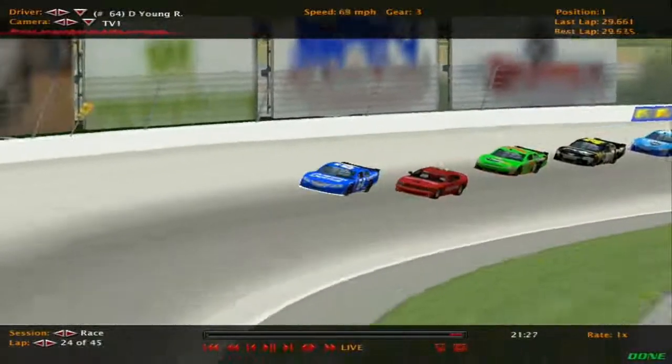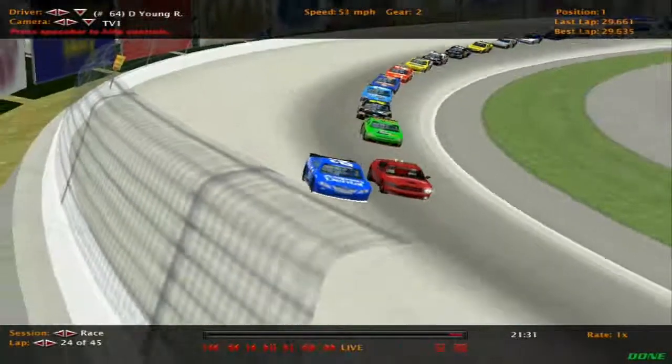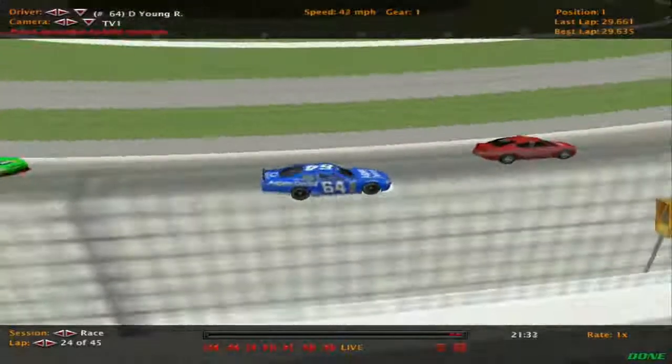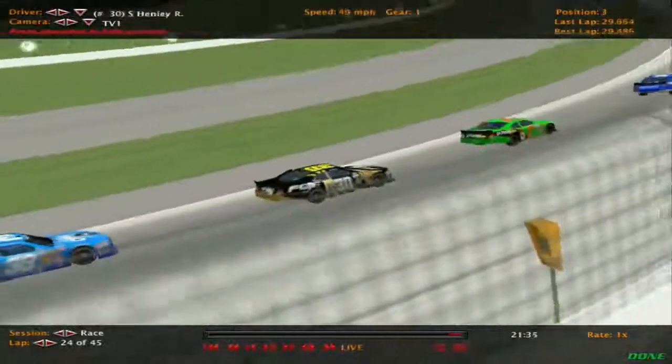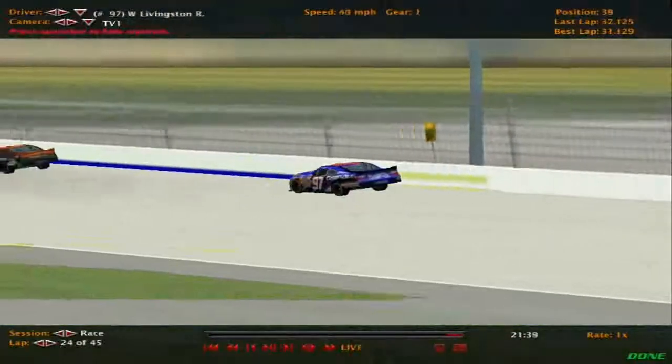But Dylan Young's your leader, and he just passed the pace car. I don't know what that was about. I don't know what he's doing. Sasha Dawson ended up getting 2nd. Sean Henley down 3rd. The 4th caution of the day is out for Mackenzie Robertson, her wreck.